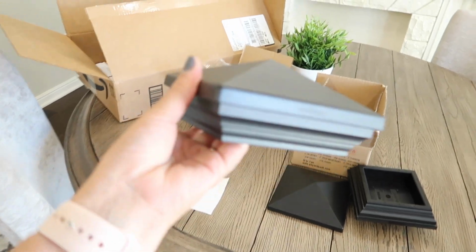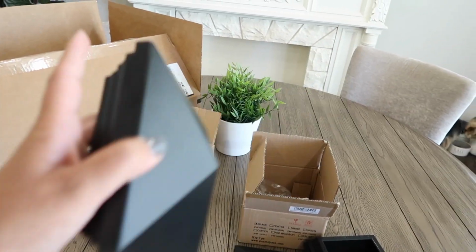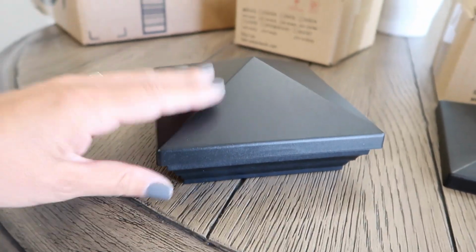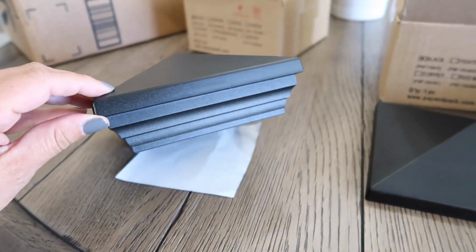I'll add these to my Amazon store because it looks like this was an Amazon order. What a cool way to just finish off that project. I didn't even know that existed. So thank you so, so, so much.